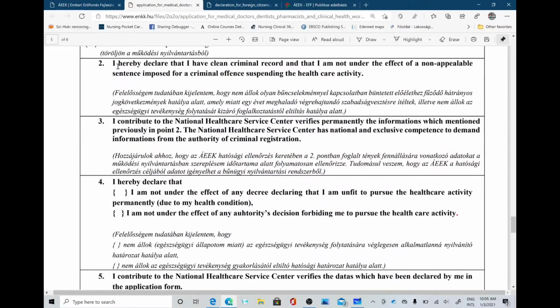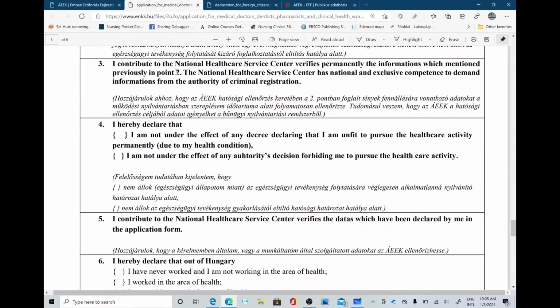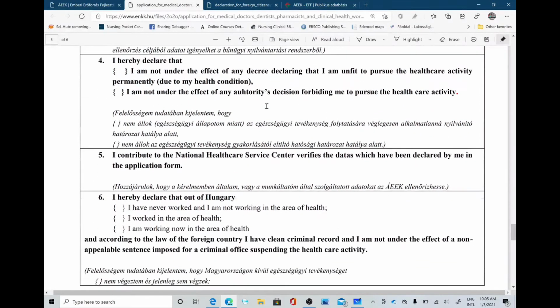Other thing is that you declare that you have a clean criminal record, right? Then you contribute to the National Health Chamber, you wouldn't do any harm, right? And you are not under effect of any decree or any legislation declaring that you are unfit to pursue the healthcare activity permanently due to your health condition. If you are, declare it. If not, then you click this one.